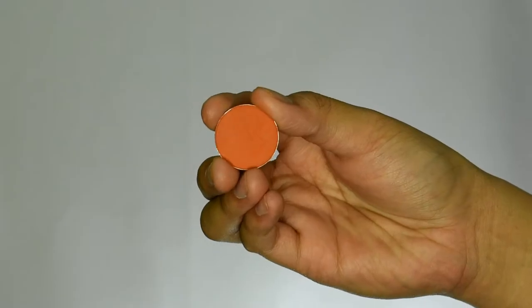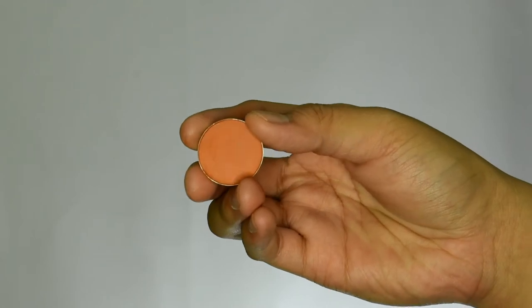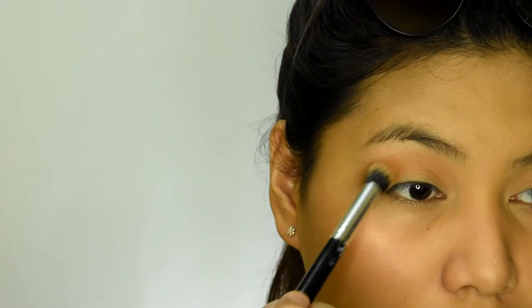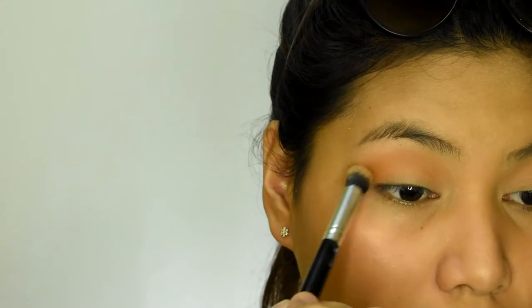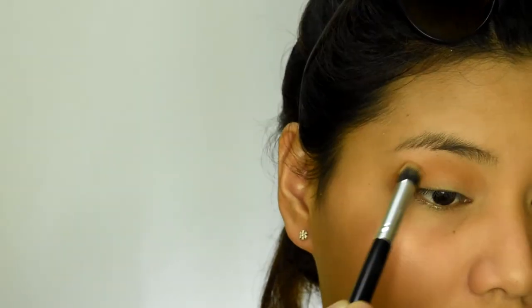Next is this orangey brown eyeshadow. So this will go to the crease but more on the outer part lang ng lids. So binibend ko lang siya para hindi naman super intense orange tignan. And next one is itong brown eyeshadow with a red or orange undertone na parang combination lang ng mga eyeshadows na ginamit natin kanina. Kaya perfect siya for blending everything together.